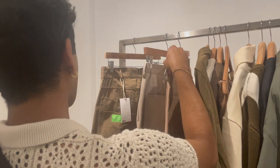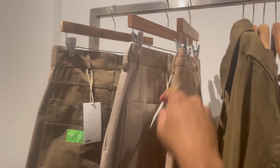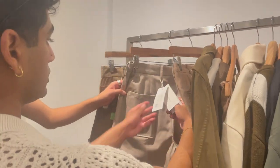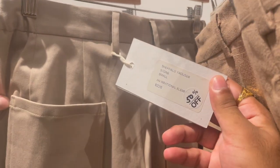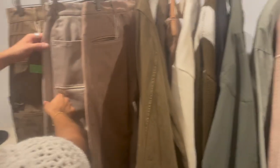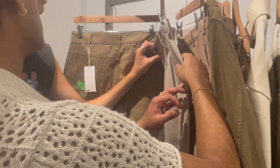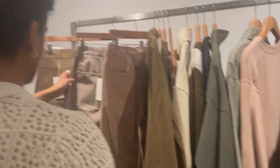Are you gonna call? Oh yeah, you should buy them. Bro, how much are they? No, they're only like $100. 226 half off. Size small. What brand is that? I think it's just vintage. That's Sheffield trouser. I can't see the tag.